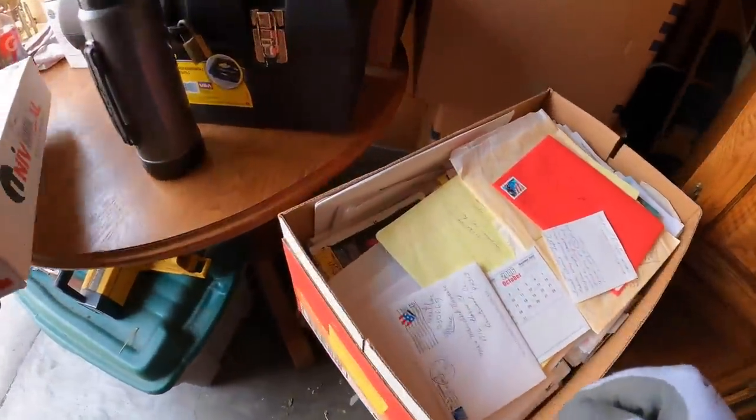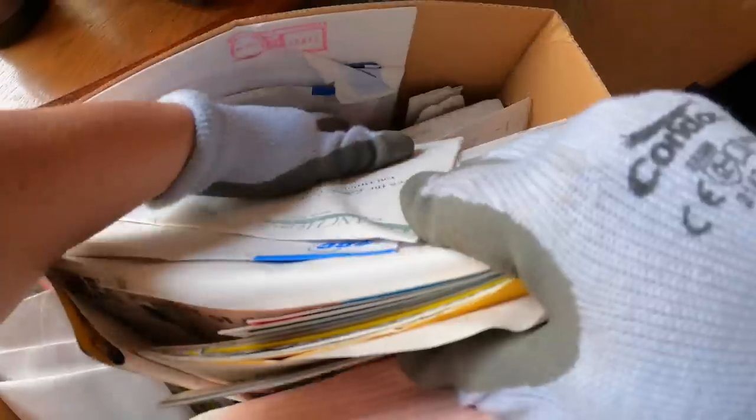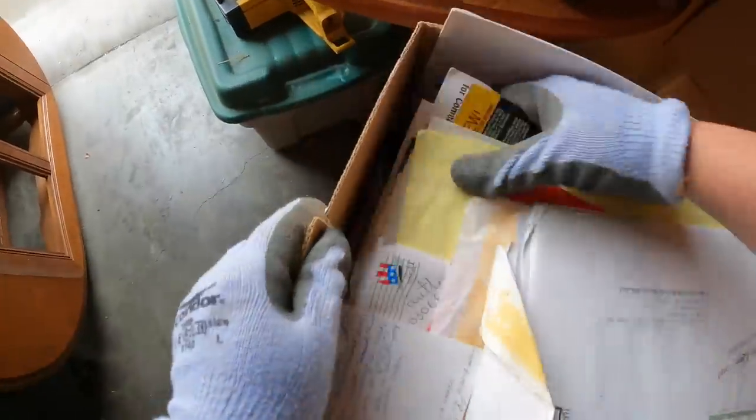Yep, I had a feeling. More junk mail. My goodness. These guys have got to learn to throw stuff away. That's how they got in this mess.